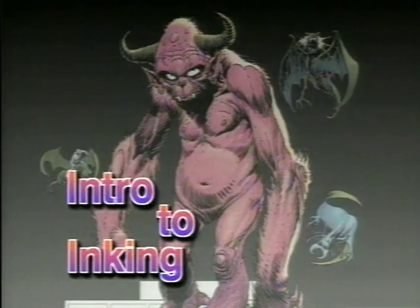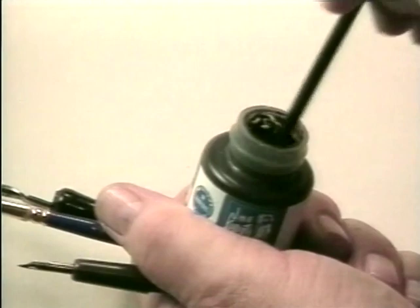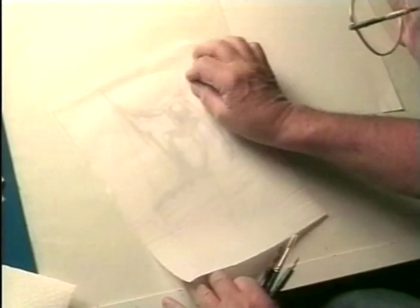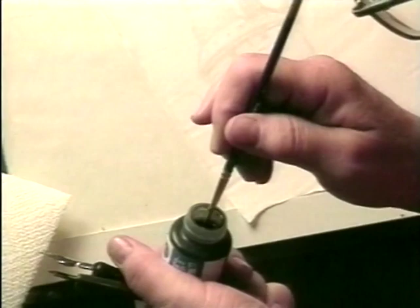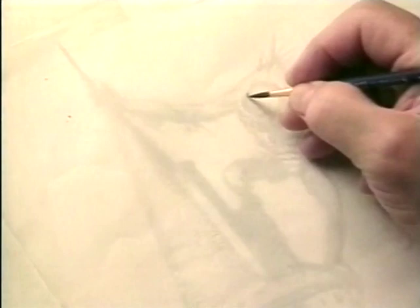Here's a quick introduction to inking, the use of pen, brush, and ink. Lightly shake the bottle and stir the ink before use. Ink has a tendency to separate when left standing any length of time. Practice your inking by placing tracing paper over some of the drawings in your course book. Ink the drawings with pen and brush. But remember, if this is your first attempt at inking, don't be discouraged. Practice is the key to success. Your ability to do penciling will increase as a result of your experience with inking.